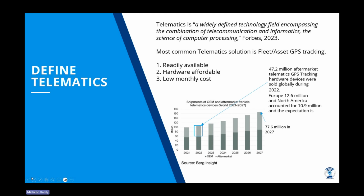So 47.2 million aftermarket devices, meaning GPS tracking devices, whether an asset tracker, a fleet tracker, or even the little Bluetooth trackers, were sold globally in 2022. That did go up a little bit into 2023 and then increase again, as they're expecting this year. By the end of 2027, they're expecting 77.6 million devices in the aftermarket space, sending data over a network, whether a mobility network or a Wi-Fi mesh network. If you look at Europe, they're at 12.6 million. In North America, we accounted for about 10.9 million. That's going to continue to keep growing. I don't expect it to drop off after 2027.